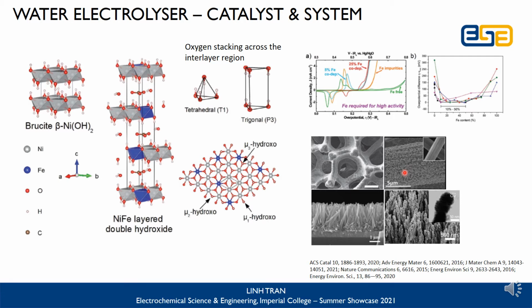Electrodeposition is a well-known method to deposit or decorate nickel iron hydroxide with various shapes on different supports. Here is an ultrathin nickel iron flake on nickel foam, on carbon fiber, nanorods on ITO glass, or nanowires on FTO glass.